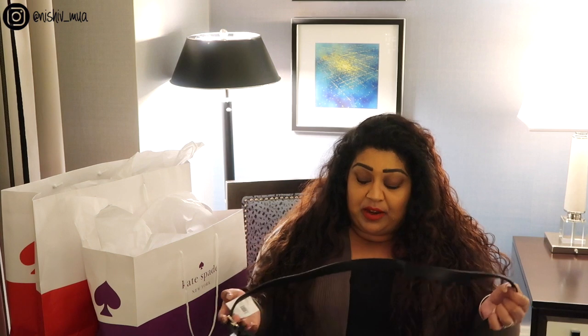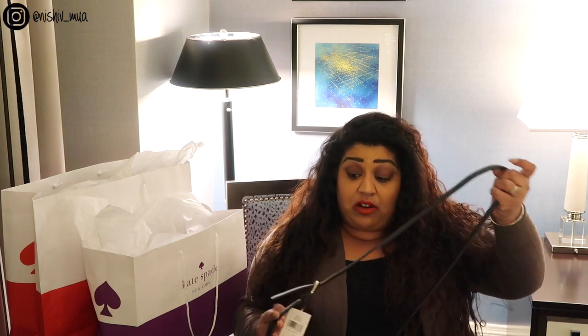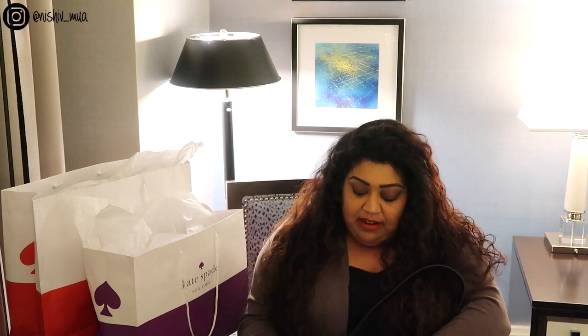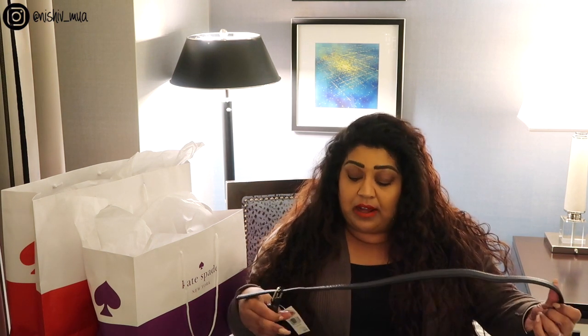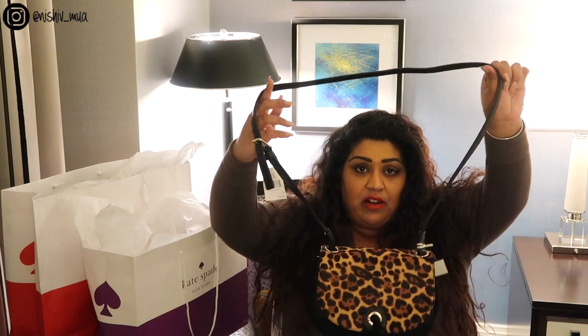I just like my hands free at all times, and this has a pretty long strap for Kate Spade. As far as designer bags go, I think Marc Jacobs have the longest straps. Also I found so far anyway. This has a very long strap.